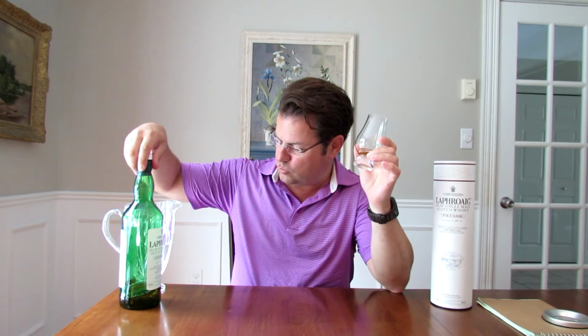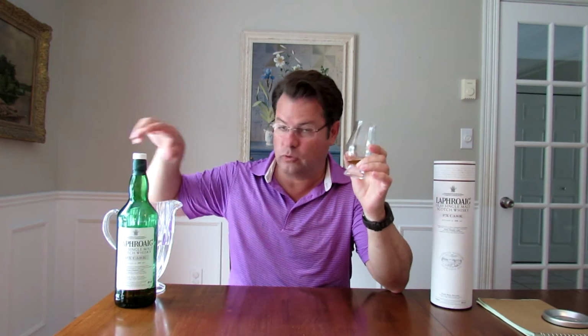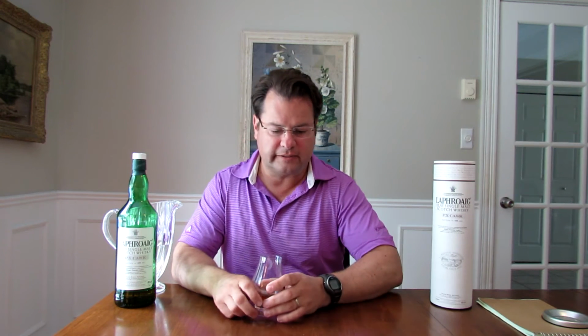So, first thing I'll tell you about it is the alcohol by volume is quite high on this whiskey. It is 48%. We're going to taste it neat first, and then we'll try it with a little bit of water. So neat, the nose is quite strong, quite pungent. It's a full, rich peat, a bit astringent, hospital bandages, which is very typical of the style of Laphroaig. A bit of tar, black leather. It's nice.